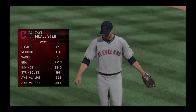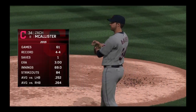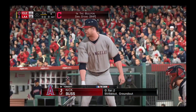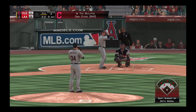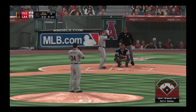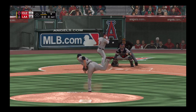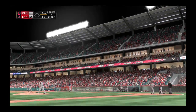Zach McAllister will get the ball now as he'll take over on the mound to start the home seventh. Zach McAllister. Number 3 will step in. He's 0 for 2 to this point. Leading off for the Halos, left fielder, number 3. Fastball too high to start him out here, 1-0.